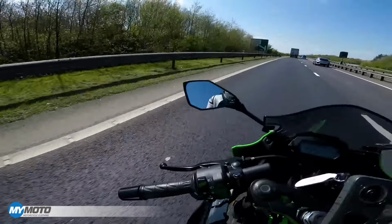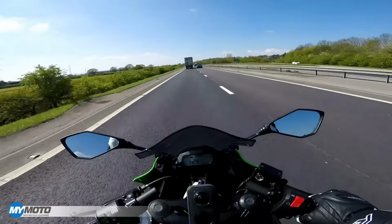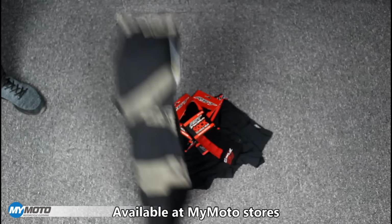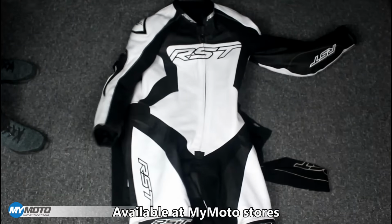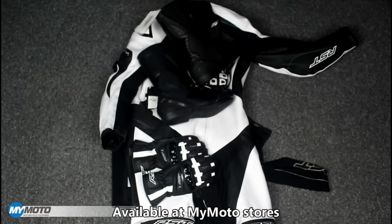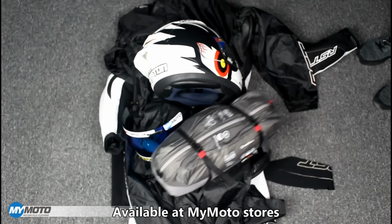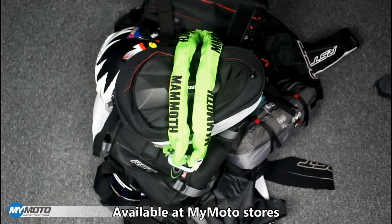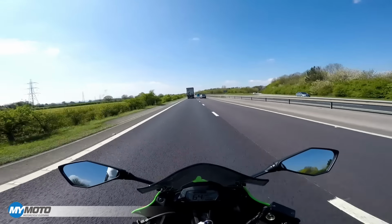Let's just take a moment to appreciate the weight that this bike's having to carry. As well as obviously taking the weight of me, it's also got two pairs of RST box shorts, two pairs of RST socks, base layer, a thermal gilet, TracTech Evo 4 suit, a neck tube, two pairs of gloves, one pair of S1 boots, an all-in-one waterproof, Arai RX7v helmet with spare visor, a tent, a sleeping bag, rucksack, panniers, a lock, camera gear, change of clothes, a wallet, and two phones. That's quite a lot for a 125.